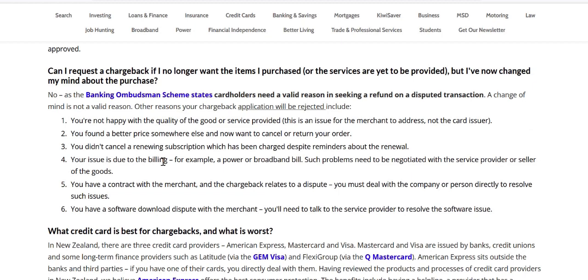You just need to, just like anything that you sign up to, or anything that you pay for, there's a way to do it properly. And a chargeback is not the answer. Now, if you have a contract with the merchant and the chargeback relates to a dispute, you must deal with the company directly to resolve the issues. So that's really important that you just stick with the company.